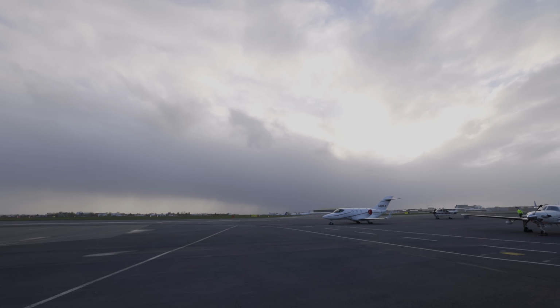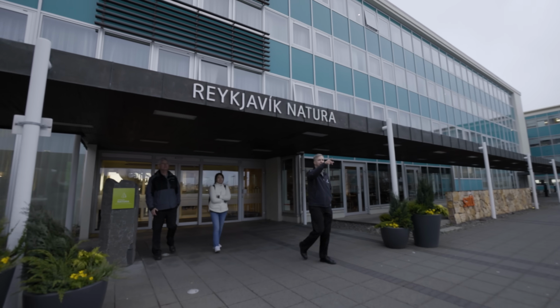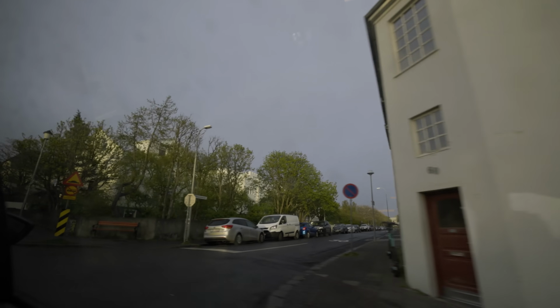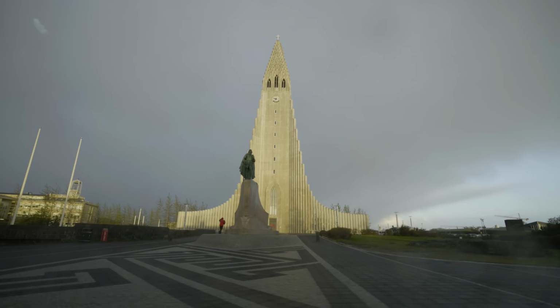So we're gonna stay the night here in Reykjavik, about 12 to 14 hours. We're gonna go out and get a nice meal, and we're gonna stay at the hotel just across the ramp. Planning on leaving about 9:30 tomorrow morning.